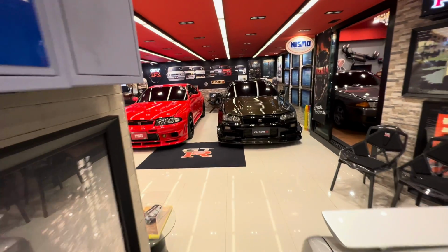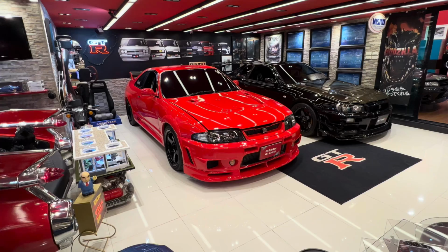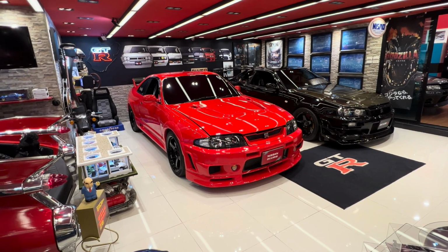And it comes as no surprise that every car in Heng's collection is absolutely pristine, immaculate. They're all restored and they're in perfect showroom condition. Absolutely some of the most amazing Skylines I've ever seen in one place.